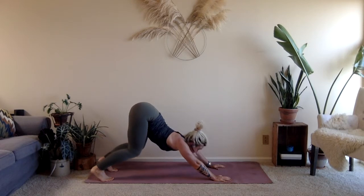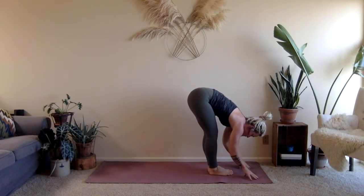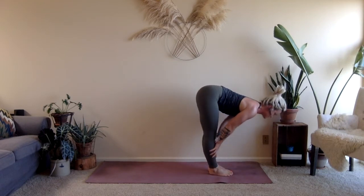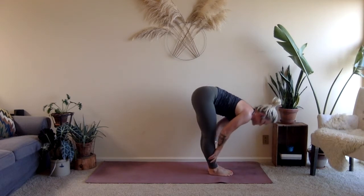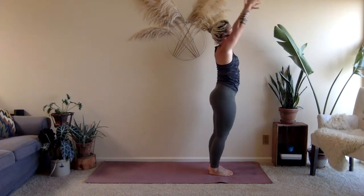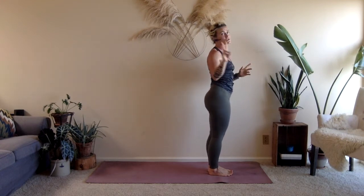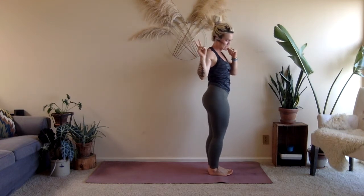And at the end of that, exhale, glance up at the hands, walk or step your feet forward, top of the mat, forward fold. Inhale, halfway lift. Exhale, fold. Inhale, stand all the way up, sweep the arms. Exhale, pull that breath to heart center. We're going to take it through 2 more full sun salutations.